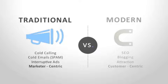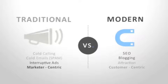Traditional marketing is interruptive and marketer-centric. The traditional way of doing things is convenient for the marketer because they can push content in people's faces whenever they want, even when the potential customers don't want it. But modern marketing flips this model on its head. So what is modern marketing all about?